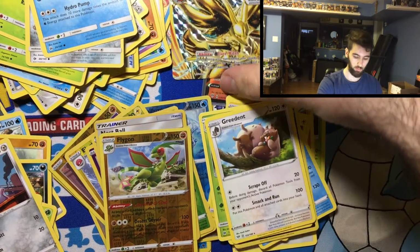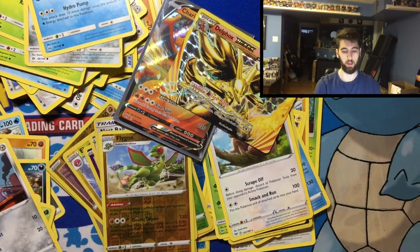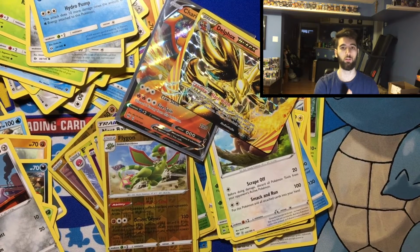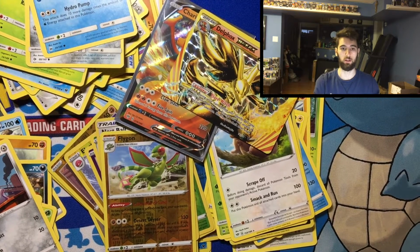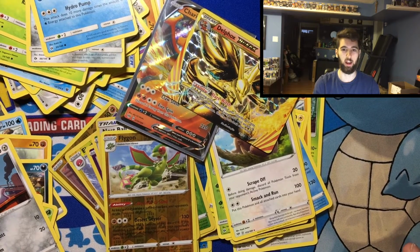So our best one, realistically, of all the tins was the Charizard and the Delphox Break. Maybe I didn't get the best tins, but still had a lot of fun opening these up, guys. And we did get an XY Evolution Charizard, and that's just amazing. I'm still in shock that that actually happened.